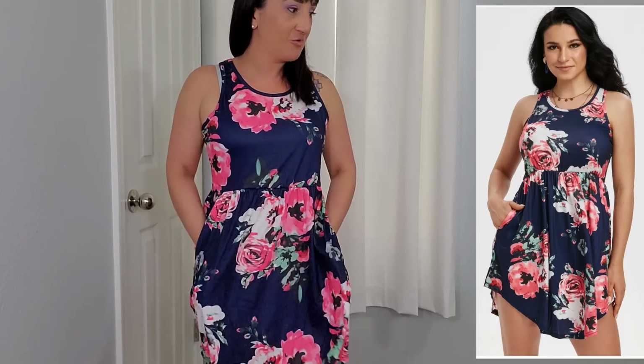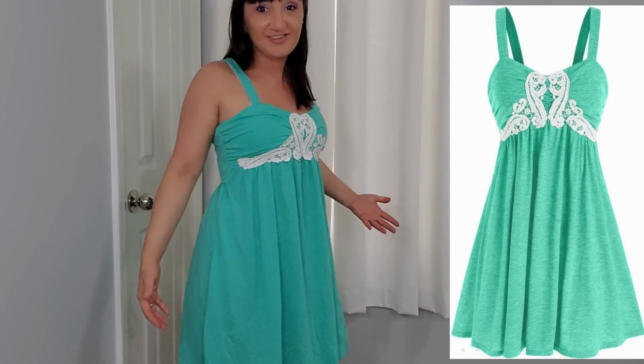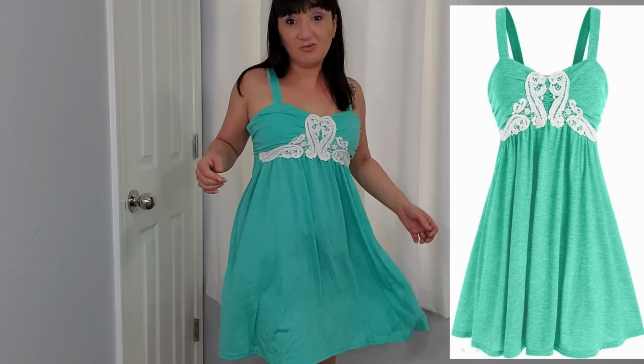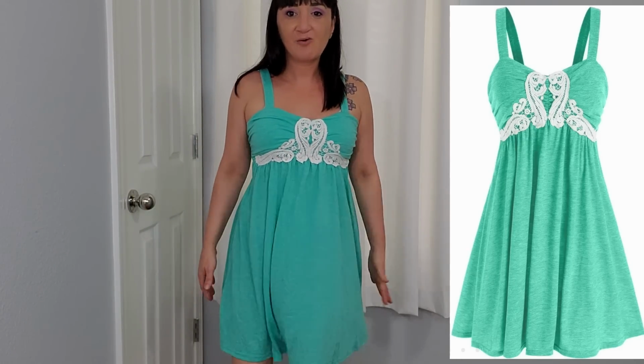All right, so now for the final item. And here we have the last one. I mean, you know I'm gonna say I love it because it's made by cotton. It's pretty darn cute. It's flowy. I'm all about the flow world. Like, I'm all about having something that kind of fits here and flows out.